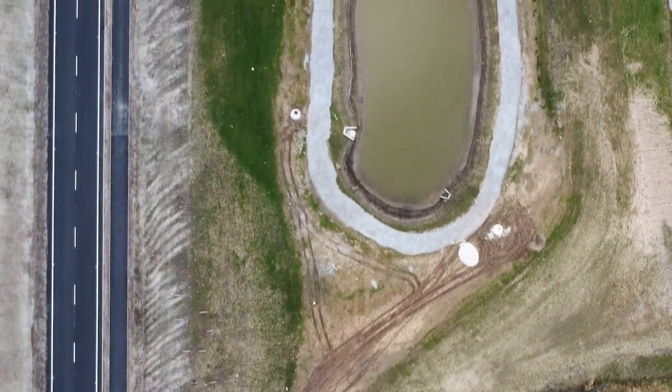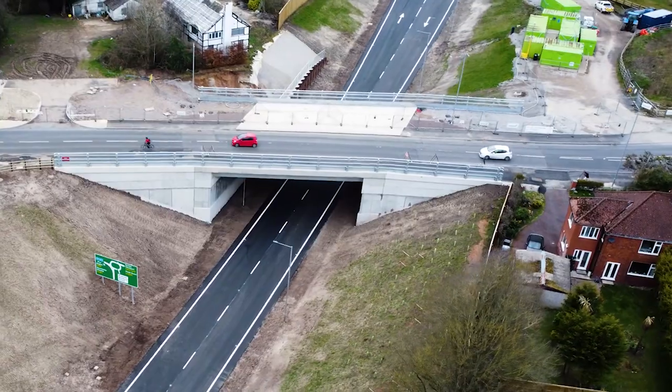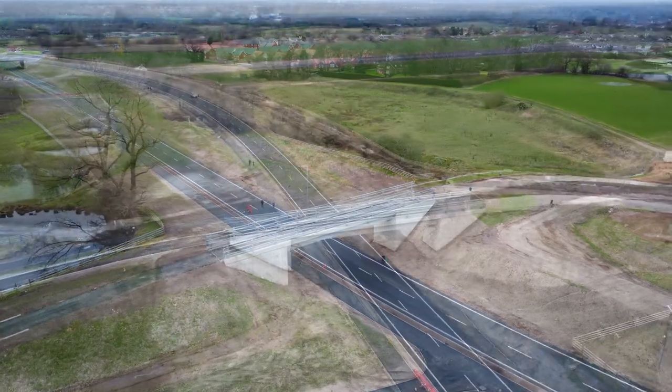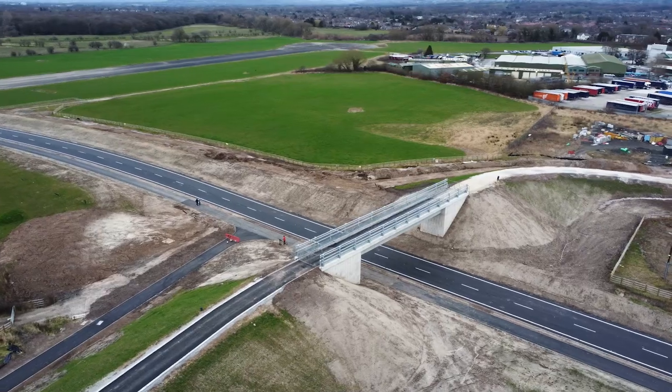The road contains a 3 metre wide cycleway footway path along the full length, one new bridge for Chester Road to go over the new road, and there are two accommodation bridges for local farmer access. The three bridges are reinforced concrete integral structures, reducing the need for future maintenance.